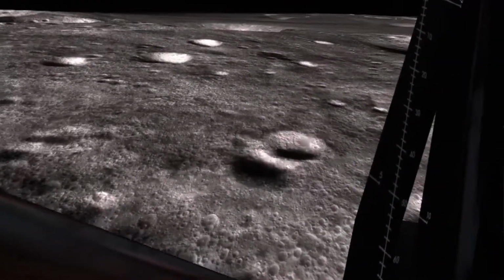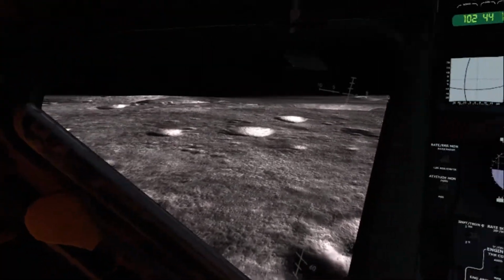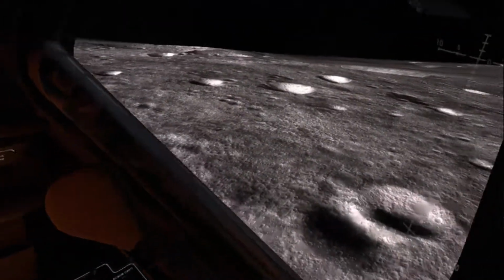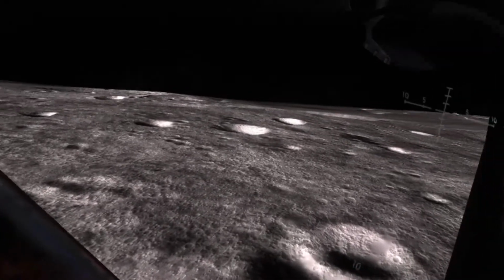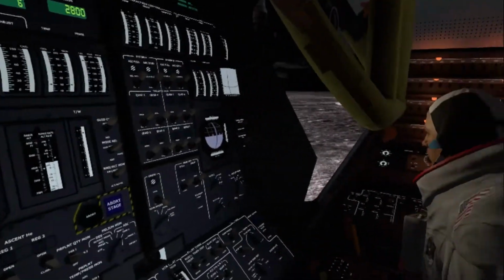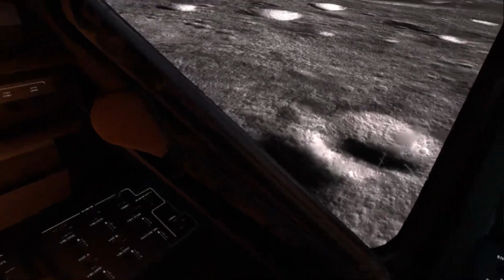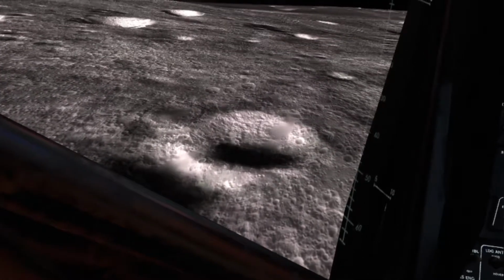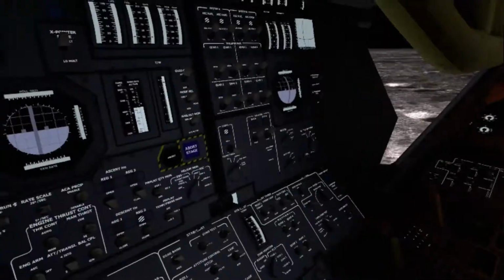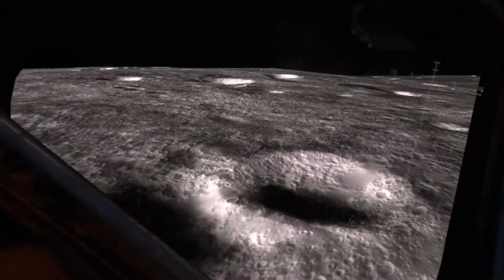5%. Okay, 75 feet. Things looking good, down a half. 6 forward. 60 seconds. Lights on. Down 2.5. Forward. Forward. 40 feet, down 2.5. Picking up some dust. 2.5 down. Big shadow. 4 forward. 4 forward. Drift to the right a little. Down a half. 30 seconds. Forward.